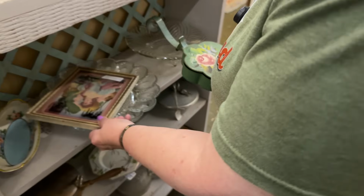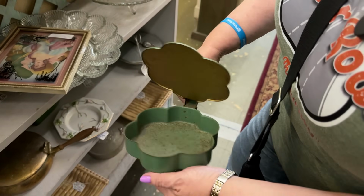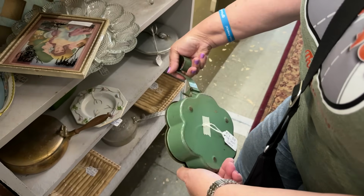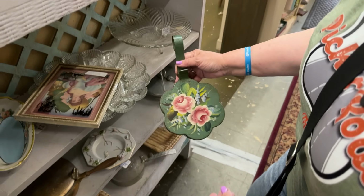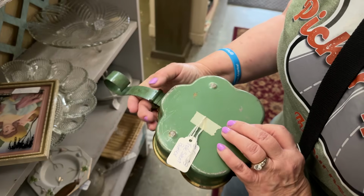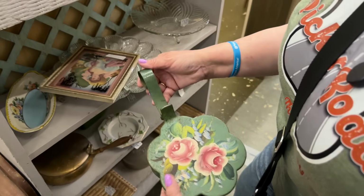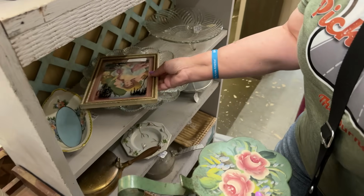Oh, look at that little silent butler. I'm going to be holding this. It's a little silent butler. It's kind of cool, isn't it? Yeah, I like that. It's so vintage. That's hand-painted, isn't it? It's all hand-painted roses. Plymouth Tollware. Oh, my. Aha. Yes. Love it. Well, you know what? I'm going to take this stuff up and start our pile.